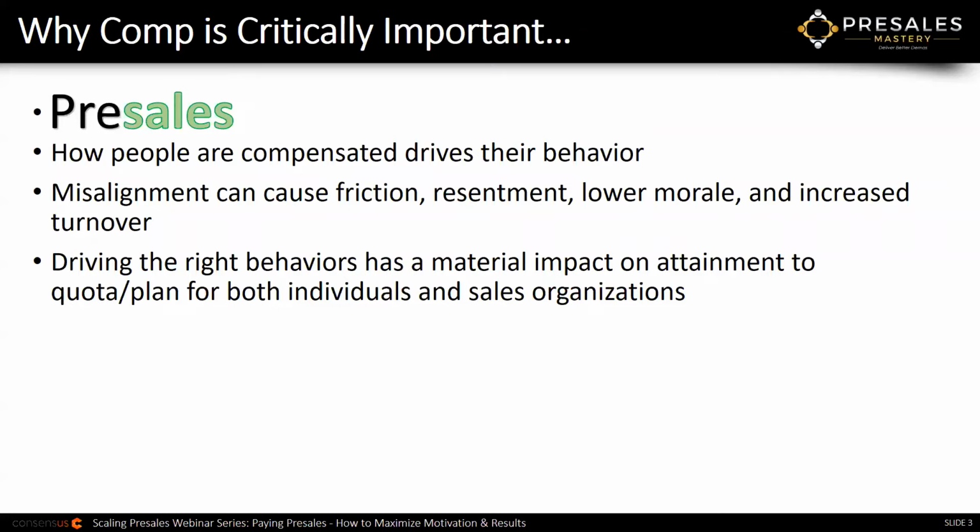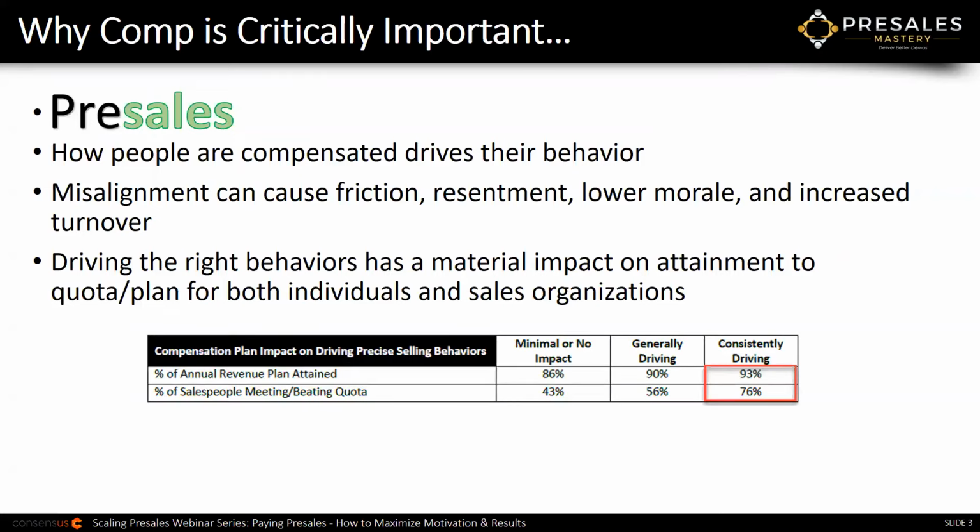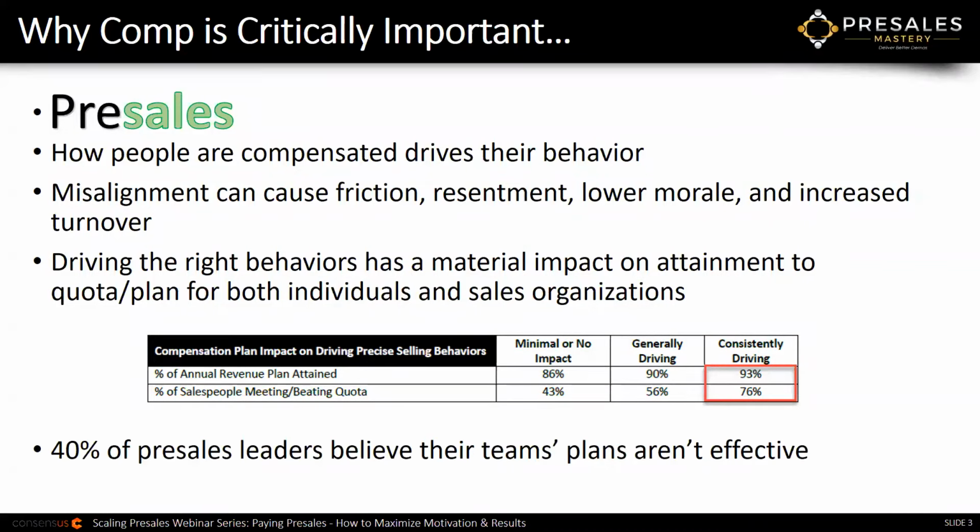Perhaps even more importantly, driving the right behaviors ultimately impacts the bottom line, both at an individual and organizational level. CSO Insights did a study that showed that organizations where the comp plan consistently drove precise selling behaviors had 7% higher revenue attainment to plan and a massive 33% more salespeople who met or beat quotas. If you are driving the right behaviors, your team and your organization are going to do substantially better. So it's critical that you get your plans right. And despite that, only 60% of pre-sales leaders actually believe their team's plans are effective. So clearly, there's a lot of upside in potential revenue and earnings if those organizations can get it right.